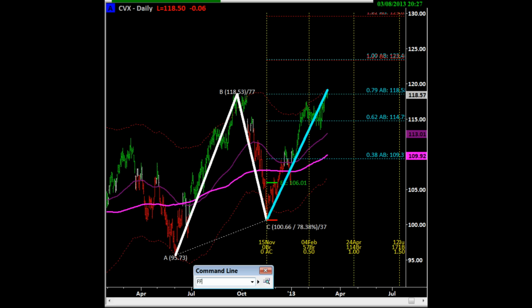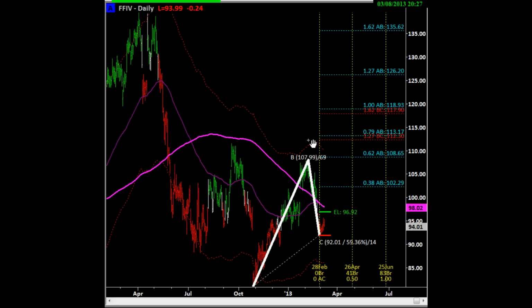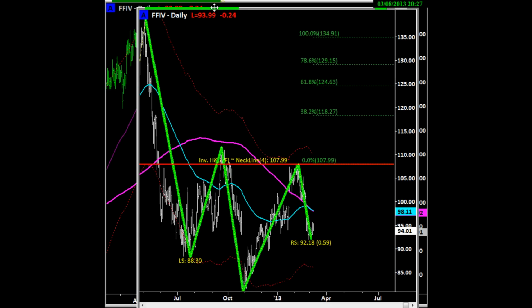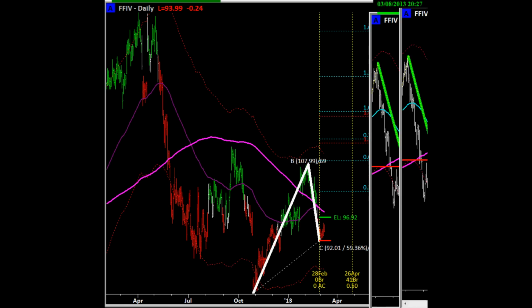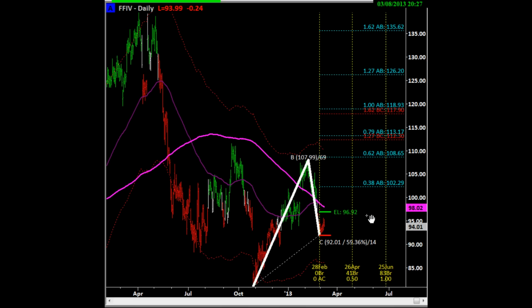Next one is F5. Again, I do not have a position in F5, but I thought I would show you: here an ABC is still in development, but what else it has is an inverse head and shoulder pattern forming right now. So in order for you to enter it, we definitely need to see this price trigger an entry, and that entry may come above this $97. In fact, the better entry may be if it trades above this 200 period moving average, which is about $98. That's when we'll probably wait and see, but currently I don't have a position in it yet.